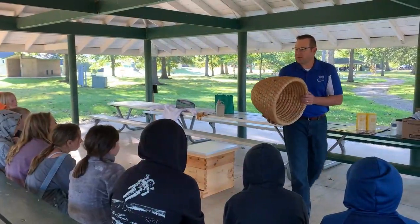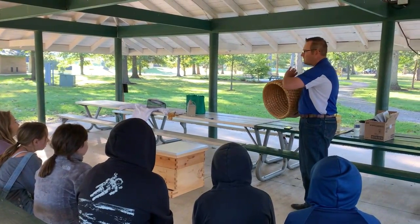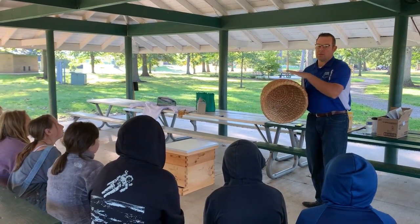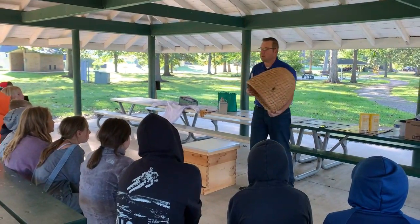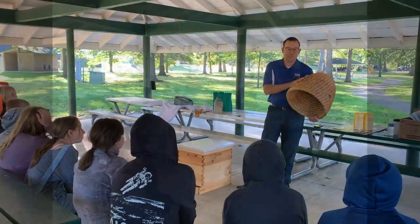So archaeologists have found caves with paintings on the walls of people keeping bees. Those paintings are thousands of years old, so we know people have been keeping bees for thousands of years, and they used to keep them in these things called skips.